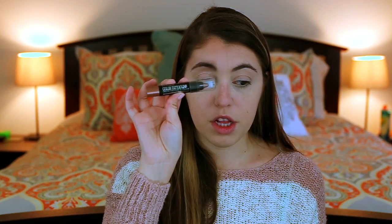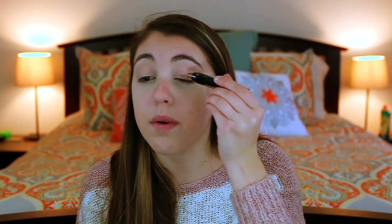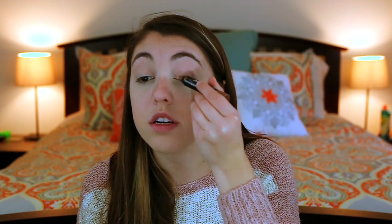I decided to get the color Bronze Truffle, which is number 725. And these are the Maybelline New York Color Tattoo 24-Hour Crayon. That is what it looks like. They're very creamy, by the way. They go on very well. They're not hard to put on.